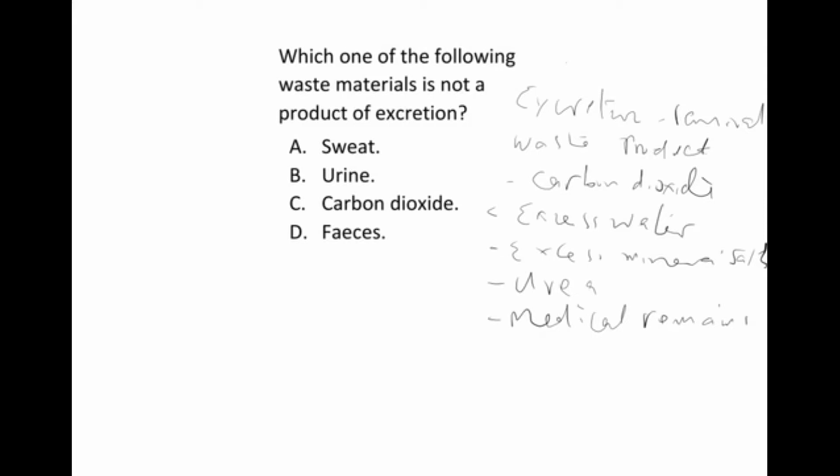So when we look at these excretion products, in our choices we have sweat. But what is sweat? Sweat is a mixture of water and excess mineral salts, and it is removed by the skin.